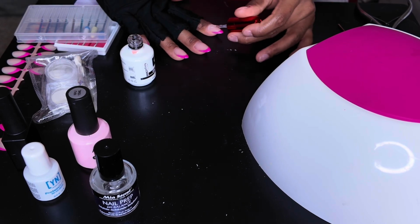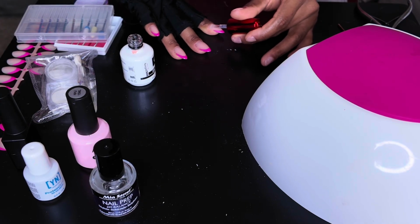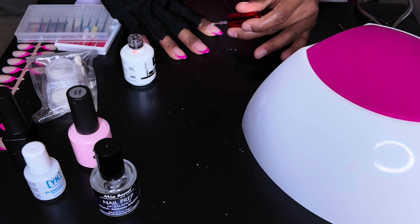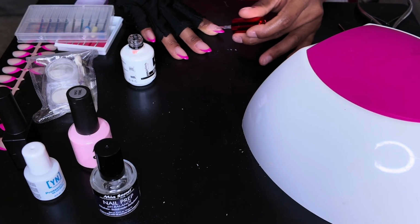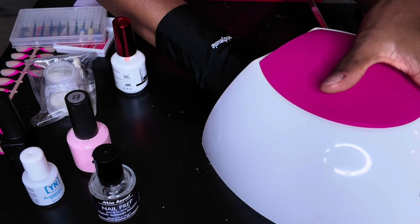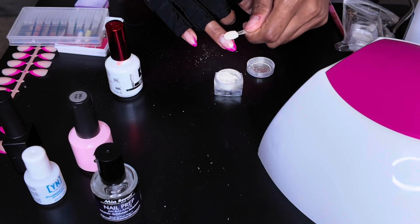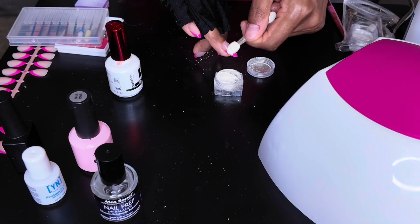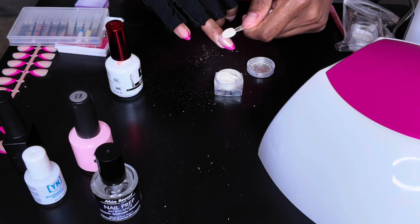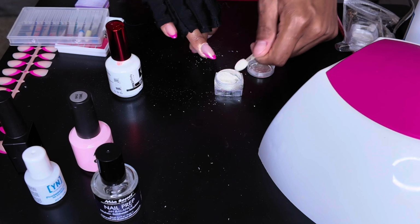And then once all the nails are on, I'm putting on a top coat, which I'm going to cure for 30 seconds because I'm going to put some chrome on top of it. So I don't want this to cure all the way because you want the top coat to still be a little tacky so the chrome powder can actually stick to something. And then I'm just using this, it's like a champagne color. You know, it's not exactly white. It's not clear. It has a little bit of a yellow tint.